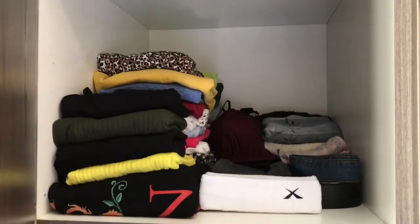I'm done with my clothes and bags and stuff. So let me show you how it looks now. I think it looks better than it did, actually. I have to pack my shoes now. So this is what it looks like now.